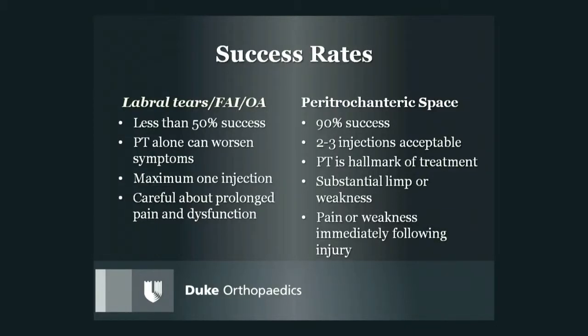So what's the success rate of non-operative treatment with this young hip, this pre-arthritic hip disease, labral tears, impingement, etc.? Less than 50% success rate with non-operative treatment. About 45% is what the published results are. I think if you really are good about steps 1, 2, 3, you can get that up to around 60%. If you just go straight to physical therapy, it often will make it worse.